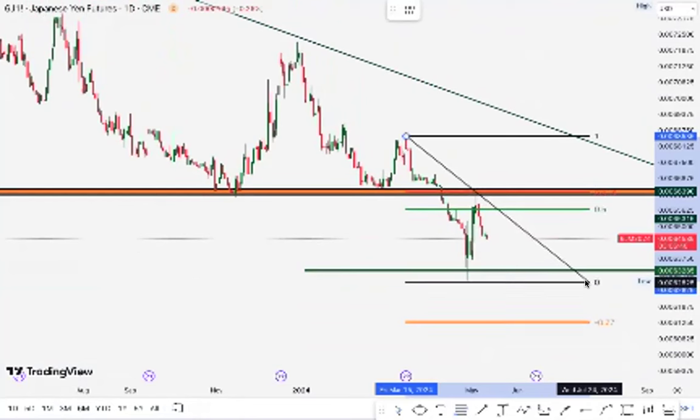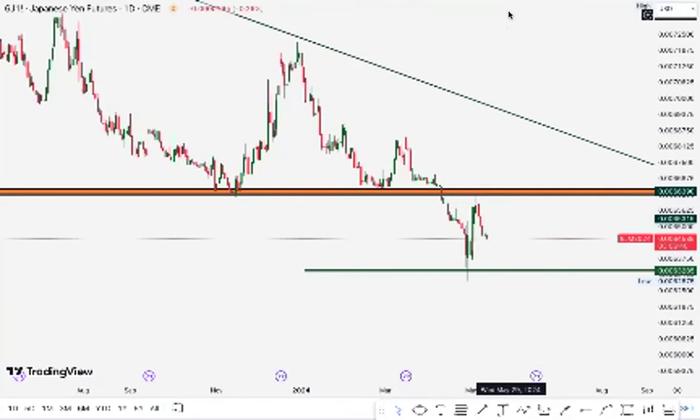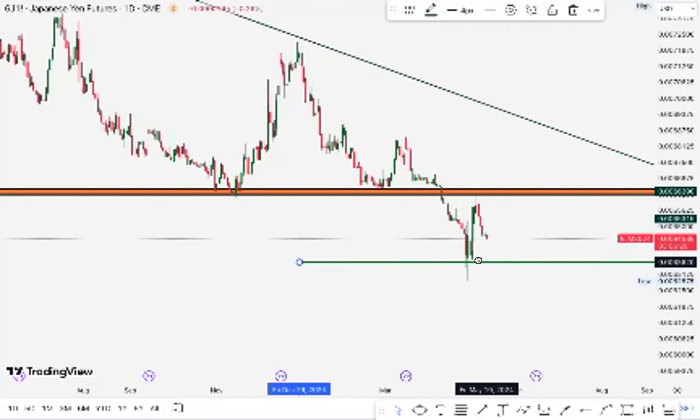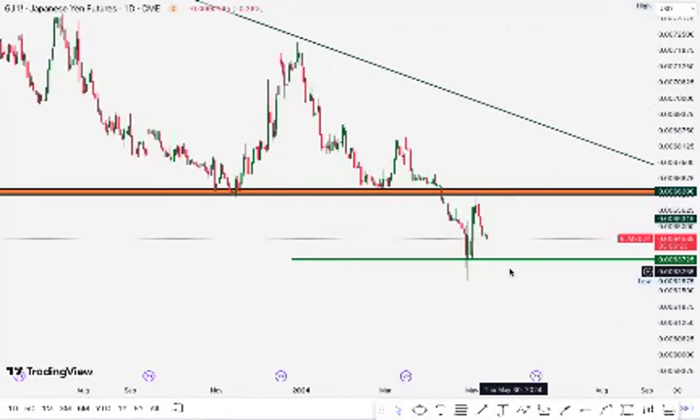Following the BOJ's decision to hold interest rates at zero, this is making this pair further collapse to the downside. So my target so far for this guy is, for technical reasons, I like to put it here, at 0.0063725. Okay, so this is currently running risk-free. Let's hop on to the next pair.